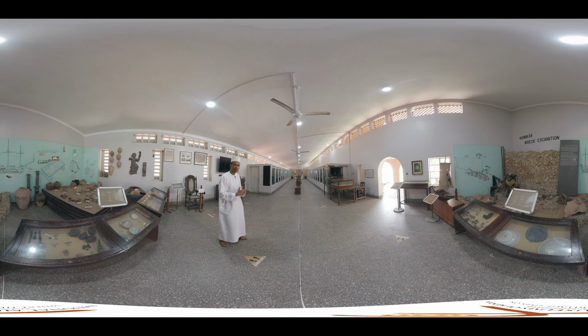This is where we keep just a few of our treasures. But of course, you would need to physically visit the gallery to see some of the collections exhibited here. On the far end of this gallery, we have another section that showcases the Baluch. Go on, take a look around.